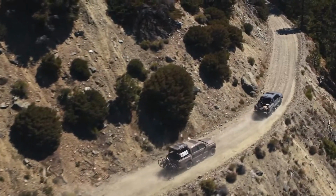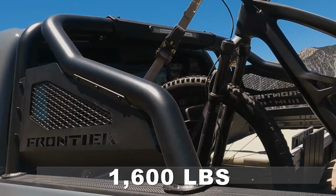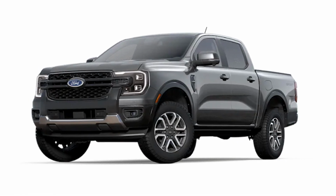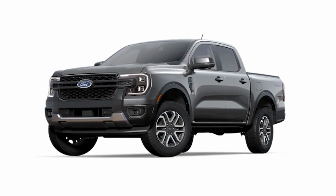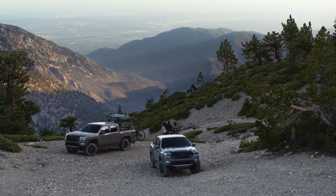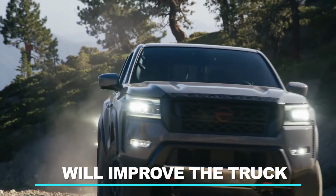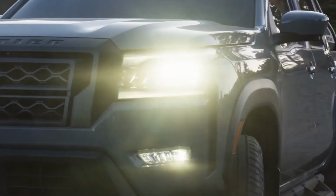When it comes to the payload capacity, the Nissan Frontier can take a payload of up to 1,600 pounds, which is decent but still not the best in the midsize segment. For example, the Ford Ranger is able to take a payload of up to 2,295 pounds, which is a pretty massive difference. This is why the Nissan Frontier is an average truck in the midsize segment, and not one of the best out there. We strongly hope that Nissan will improve the truck in the upcoming years and make it a true challenger to the Colorado and Ranger in this aspect.